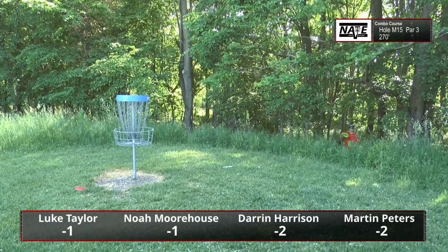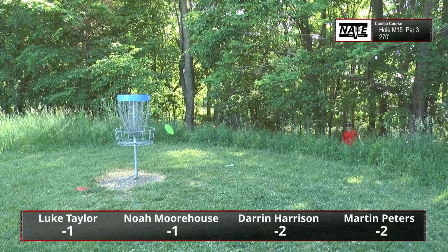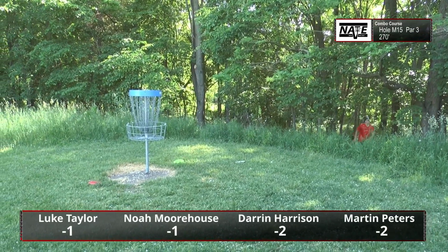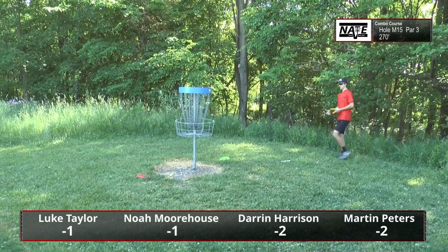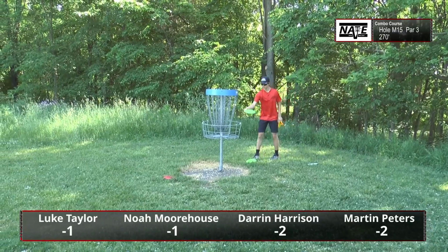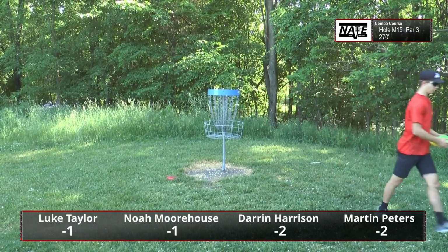No. So here's Luke. He's actually probably only a step outside of the circle. But as you get away from this one, you kind of go down the hill and you get some weird footing there. Yeah. There's always something to deal with once you overshoot back there. No. That was a great putt on his part too. Yes. These baskets have been doing our boys dirty here so far.